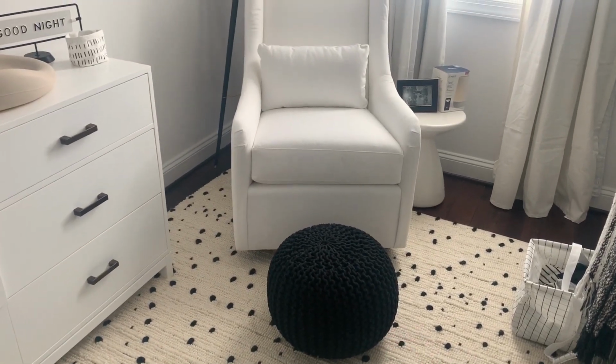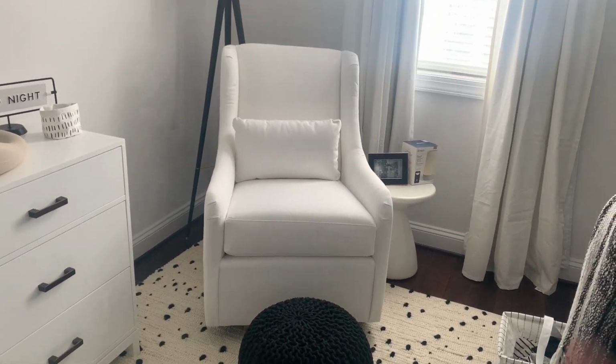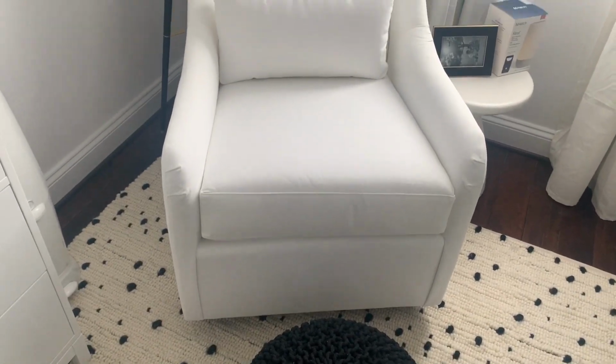This little ottoman we got from Amazon just to have something to rock on it. And then I also have a black blanket I may drape over this, but I'm just not sure yet. And then his little side table, and I ordered a picture for that frame. But so far so good, and it looks really, really nice. It's comfortable so far, and I'm sure we'll be spending a good amount of time in it.